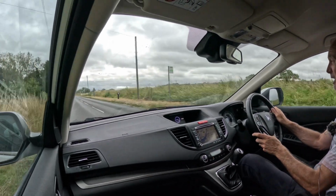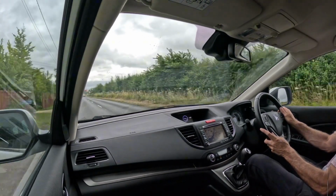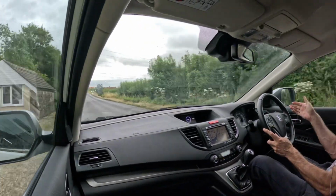The steering, which by the way tracks dead straight, there's no vibrations either at this speed or any speed up to the legal limit, is really nicely weighted. It's not over light, but it's crisp, it's precise, it's reasonably quick, but it's very accurate, and it works beautifully with the chassis.